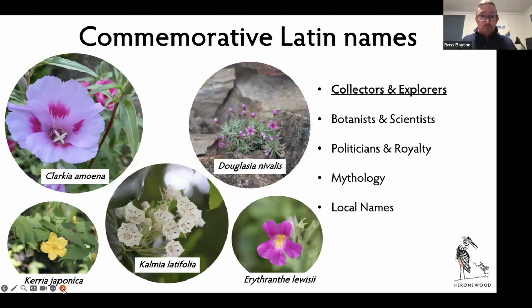So commemorative names, we have a few different ones of those. We have plants named after collectors and explorers. So Clarkia, named after Clark, and Erythranthe lewisii, named after Lewis. And there are lots of plants named after both of those men. Douglasia nivalis, after David Douglas, the plant explorer. Kerria japonica, another Scottish plantsman whose name was Kerr. And Kalmia latifolia, Kalmia from Kalm, who was a Swedish botanist and a friend of Linnaeus.